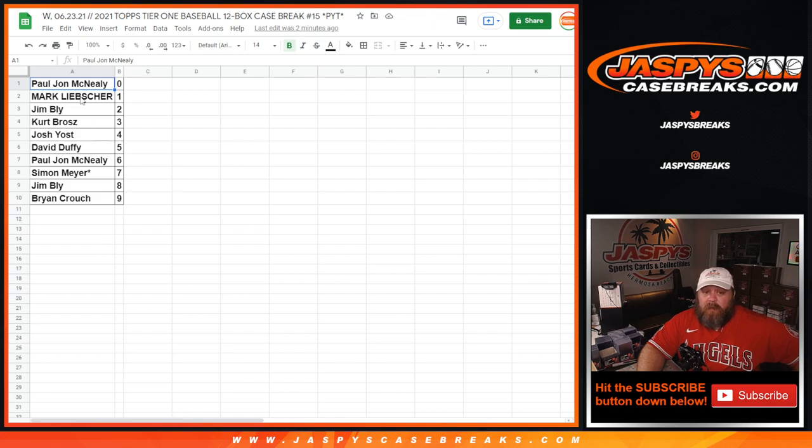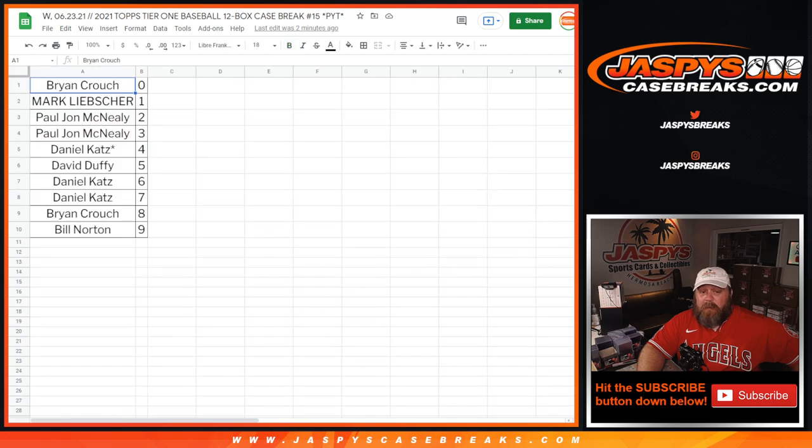As with all random number blocks, the zero spot gets any and all redemptions for the teams in that random number block, even known one-of-one redemptions, while the one spot would get any in-person one-of-ones. So there you go.